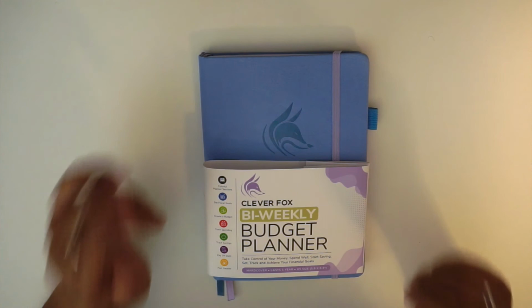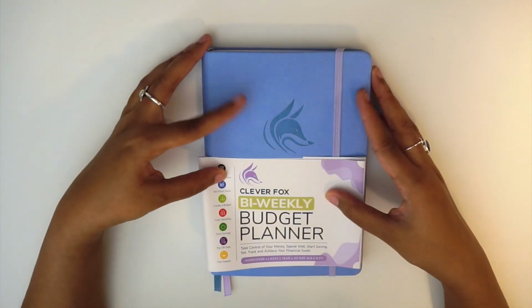So there we have it, my review and flip through of the Clever Fox bi-weekly budget planner.